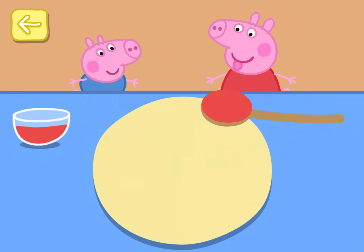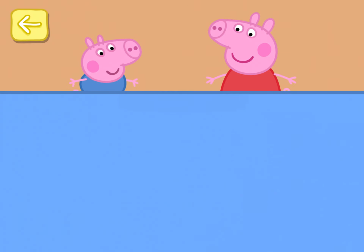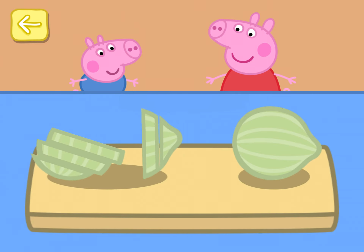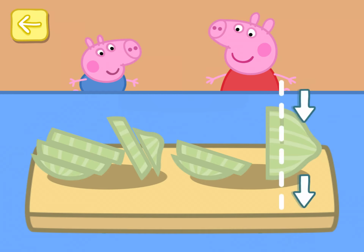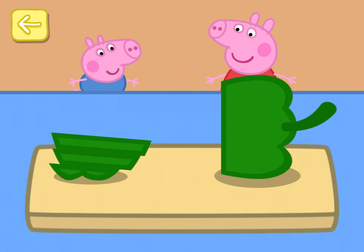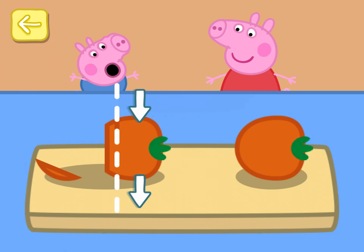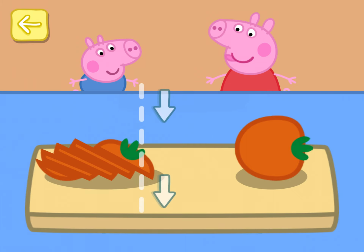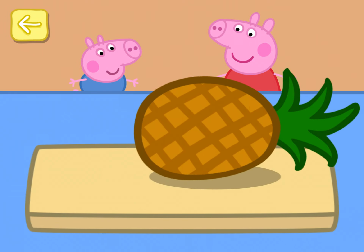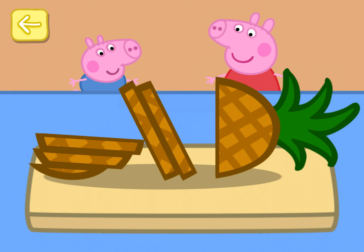Touch the tomato sauce to add it to the pizza. Touch the spoon to spread the tomato sauce around the pizza. Now slice the onions. Keep slicing. Now slice the peppers. Keep slicing. Now slice the tomato. Keep slicing. Now slice the pineapple. Keep slicing.